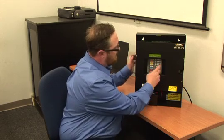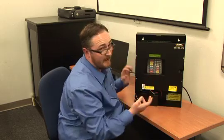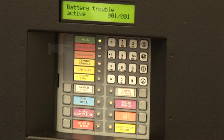So that fire alarm panel's beeping again. What do you do? Well, let's silence this for right now so we can discuss that. There are 3 different reasons why that fire alarm panel might be beeping. 1 is a fire alarm. 2 is a supervisory. And 3 is a common trouble, a trouble within the system. So let's go through what each one of those is.